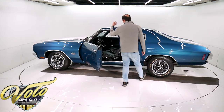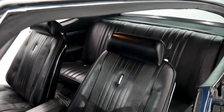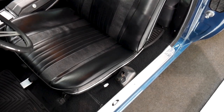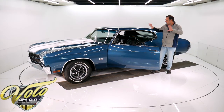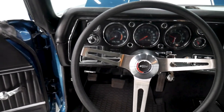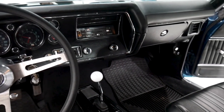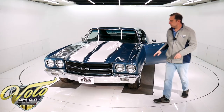The interior is all restored, carpet, sill plates. New upholstery, all new chrome trim on the seats, new seat backs. The dash is all new. All the chrome around each instrument is sparkling. The vents are sparkling. Has the tachometer, has the clock, which is working. Tilt wheel with a new deluxe steering wheel. Has the retro stereo, too.